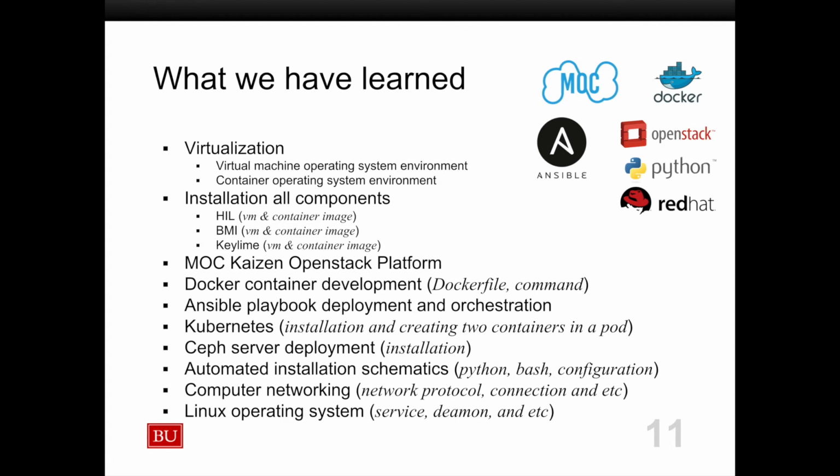We also spent a decent amount of time learning Kubernetes, since we believe that Kubernetes can facilitate our deployment, even though this feature is not included in this release. We also learned how to use the SAP server, which serves as a database server for BMI provision. And we learned automated installation schematics, which include using Python scripts, Bash scripts, and configuration files. Throughout the project, we constantly learned computer networking to solve most of the problems. For example, how network protocols work and how the server responds to those protocols. Even the network schematics of the whole system is something we learned. Since all the development was on a Linux environment, we also learned a lot about Linux operating system components, for example, how system services and system daemons work.